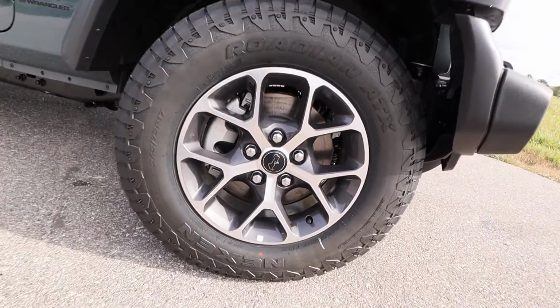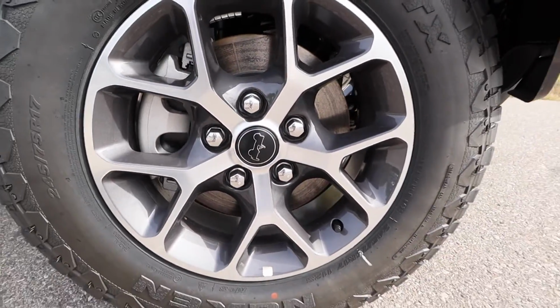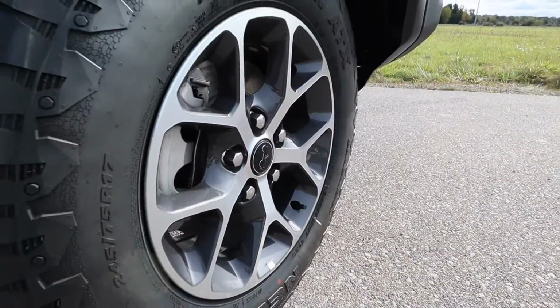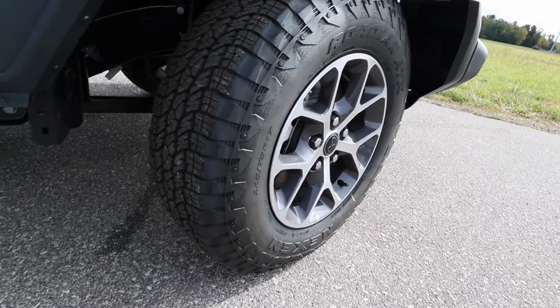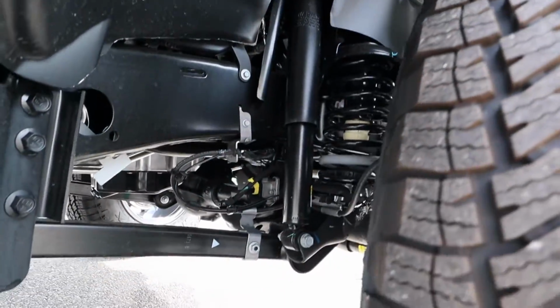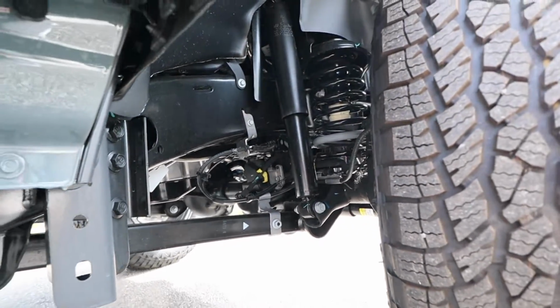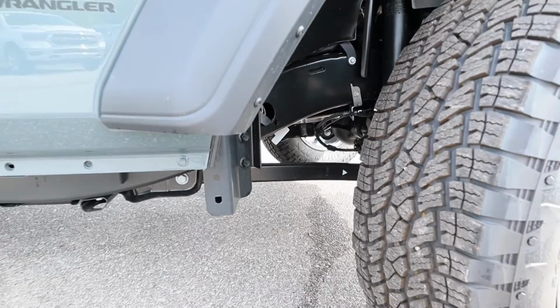You're also going to see a really cool looking design for the wheel with that old school Jeep in the center, two-tone color along the rim itself, and these are 17-inch diameter. We have a nice off-road focused wheel, and you can see part of the suspension components up in front. This does have a solid front axle with the coil spring and damper, and the trailing arm as well.